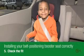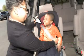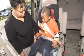The shoulder belt should cross the center of the shoulder and chest and should not cross or touch your child's neck. The lap belt should fit snugly below the hip bones and against the upper thighs. It should never rest over a child's belly.